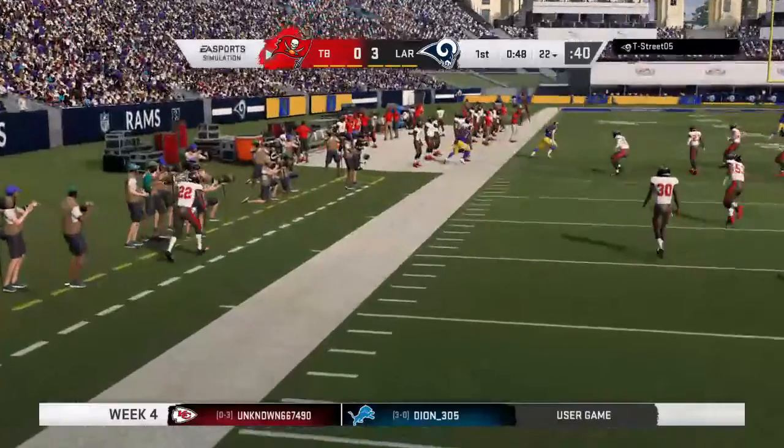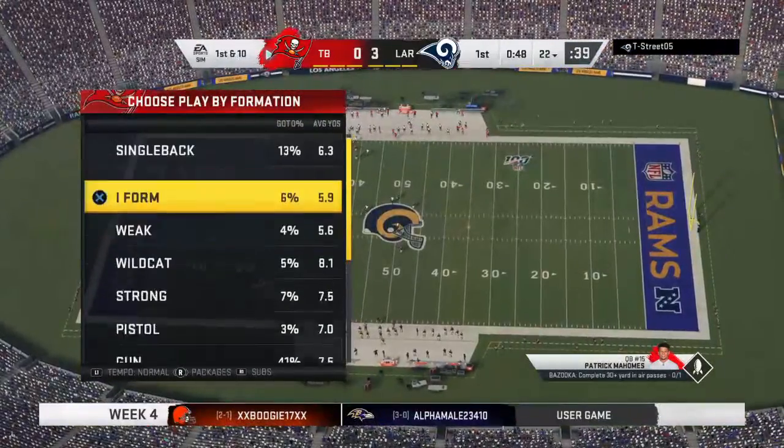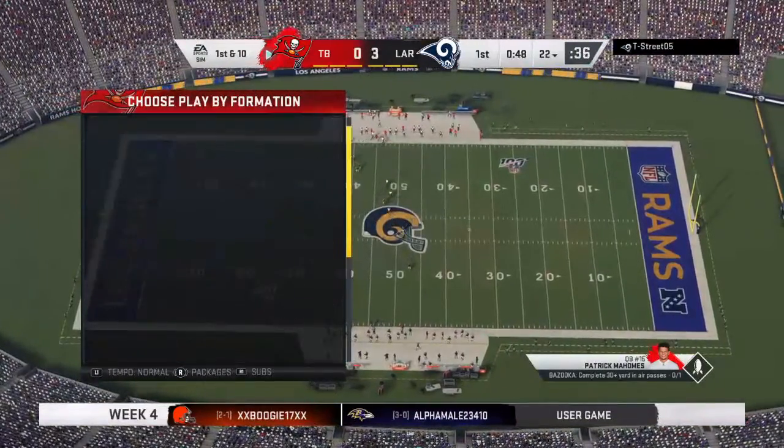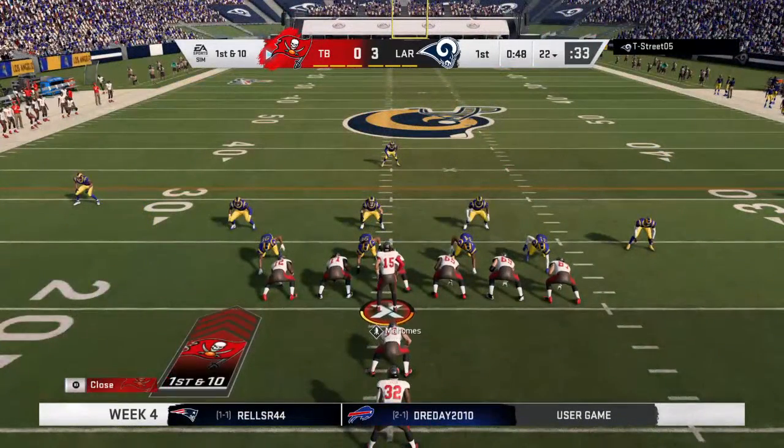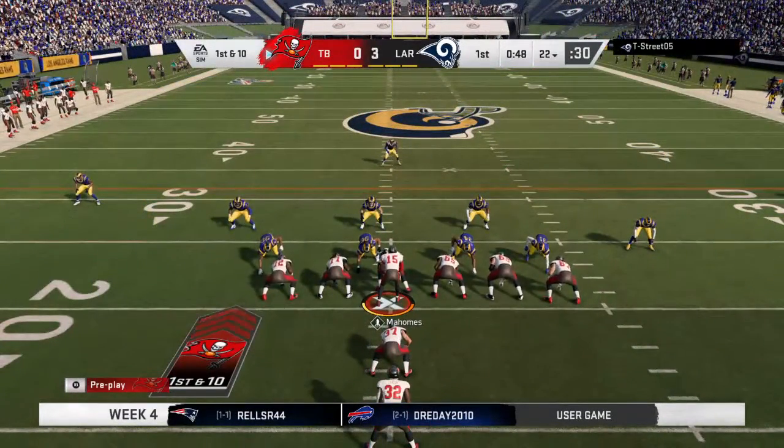And no return here. Where will they spot it? They say just outside the 20-yard line. The Bucs offense set to begin their next possession. And on the first drive, 3 and out.